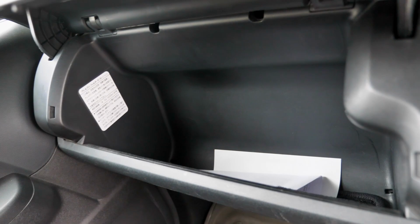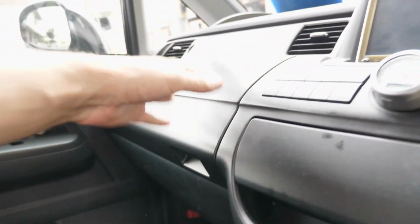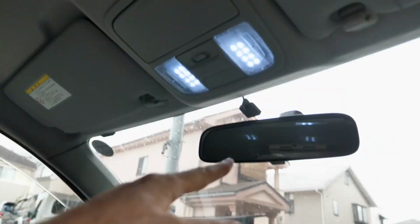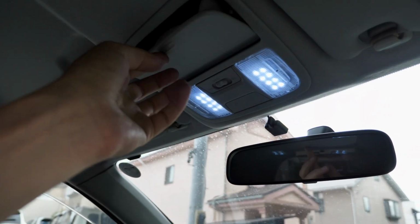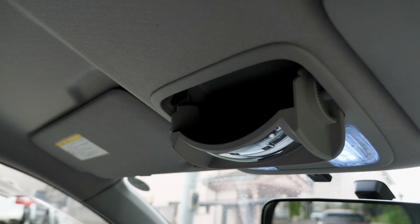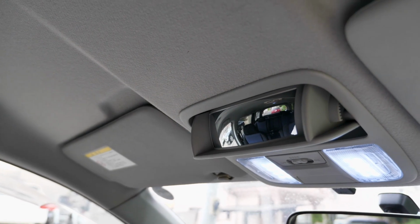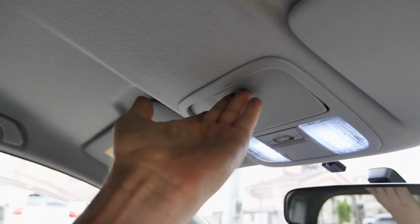Okay, and then glove box, very cavernous and large. Okay, AC is not as cold as I would like it, but you can still feel the AC works. And then these lights have been changed over to LEDs. You have a place to put your glasses, and then a little mirror on here so that you can see the people in your car. If you've got kids, it can be pretty important.